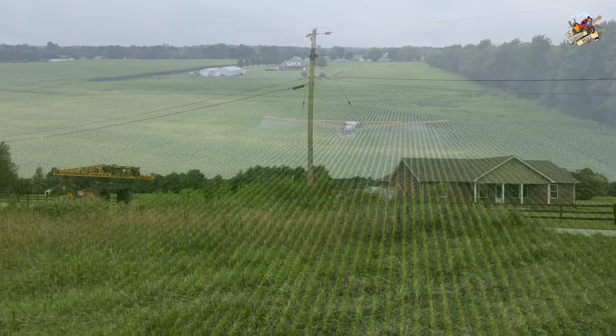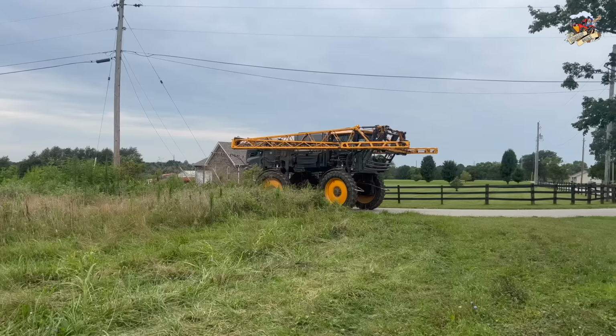They're coming in for a fill up, then I'm going to jump in a sprayer, I'm going to ride with the guy a little bit, then pop the drone back up and get some aerial footage, because that's about the only way to video these things in this tall corn.